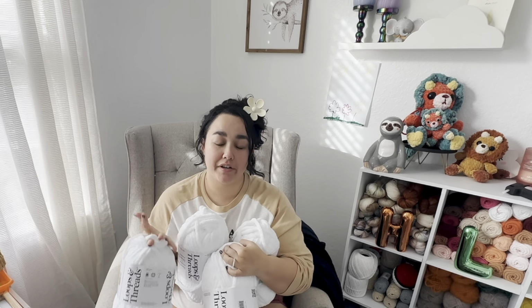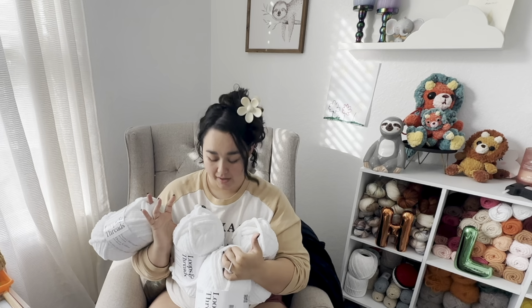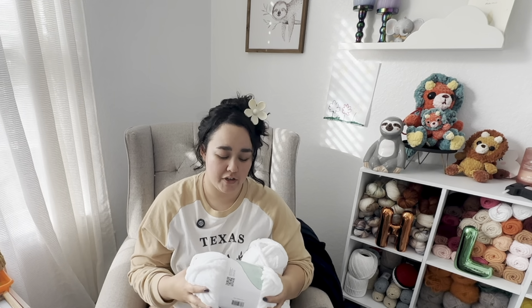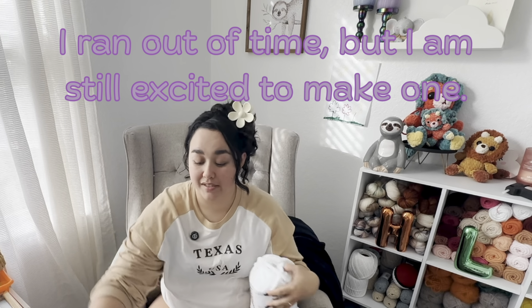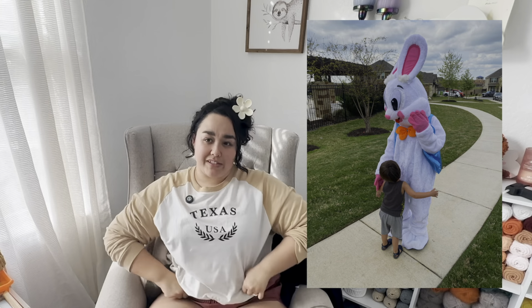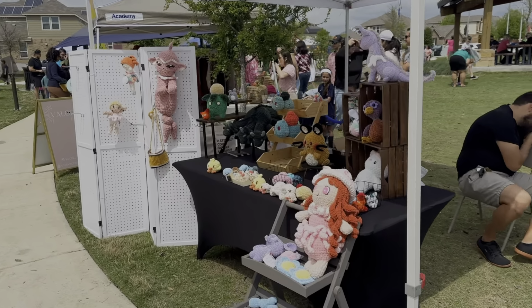And so Curious Papaya writes a lot of different patterns, but the one that I bought specifically was for a jumbo bunny that's made with this weight 7 yarn. So it comes out pretty big. And so I'm gonna make that because my next market is in about 2 weeks, I guess, but it's gonna be before Easter. So I thought that would be kind of cool to have on my table, even if it doesn't sell, it's still gonna be super cool.